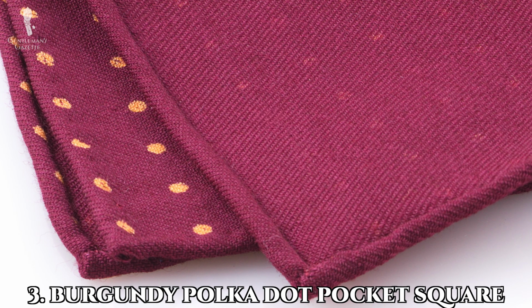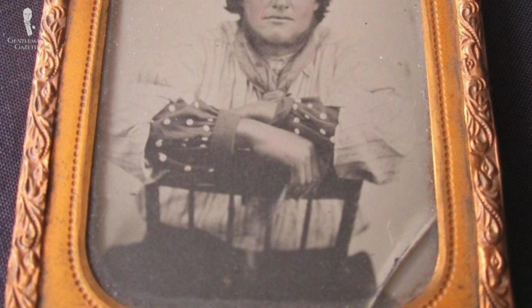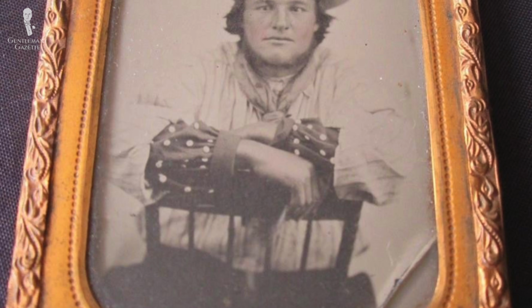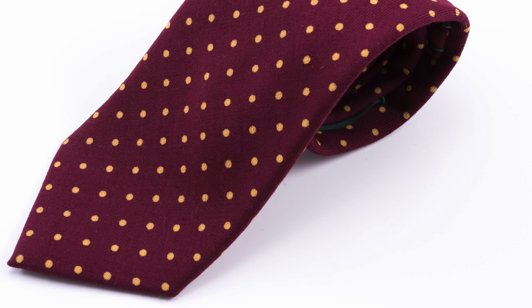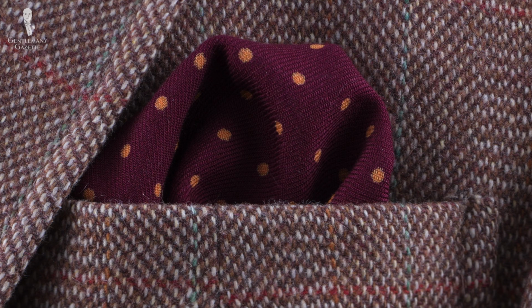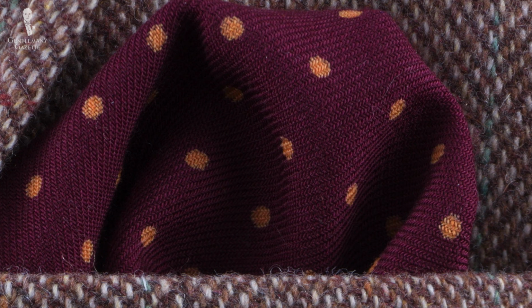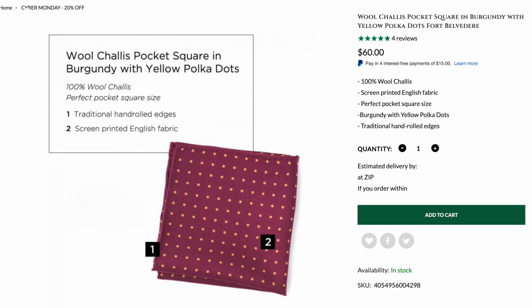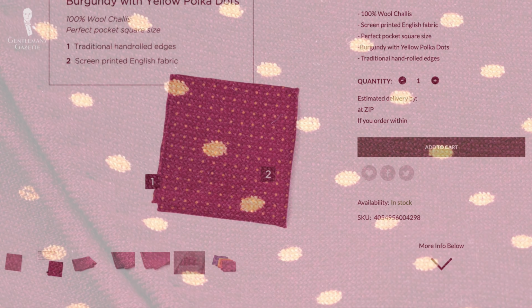Our third essential pick today is a burgundy polka dot pocket square. Polka dots first came to prominence in the 19th century, and while their popularity has waxed and waned, we consider them mainstays of classic menswear that are one of the easiest ways to provide a pop of color into your outfit. And because of their simple but small repeating pattern, polka dots will never overload your outfit with too much visual interest. To capture the full potential of the pattern, we would suggest pairing burgundy, a timeless menswear color, with a stimulating pop of yellow.